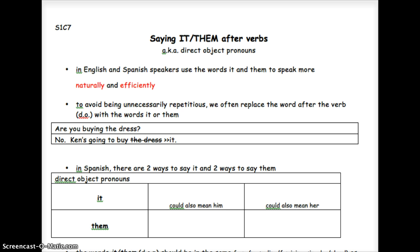So in order to avoid being unnecessarily repetitious, we'll replace the word after the verb with the words it or them. So with the example of, are you buying the dress? Normally we wouldn't answer, no, Ken's going to buy the dress. Why is he going to buy the dress? We would just stop saying the dress and use the word it. It's much more efficient.